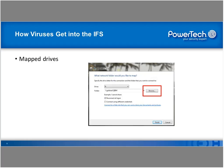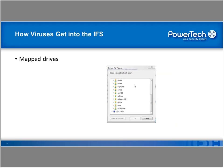But once that drive is mapped, the actual drive letter can be accessed through browsing. It shows up just as another network drive. So the PC user may not even be aware that they're connected to the IBM i server. They can then save files to the IBM i using that Save As function through any type of application. And in any case, once the drive is actually mapped, if that PC somehow becomes infected, then the virus can spread to the IBM i environment.